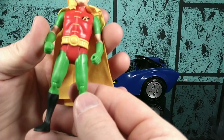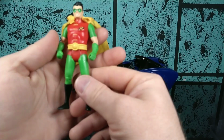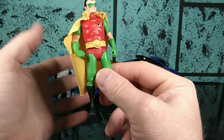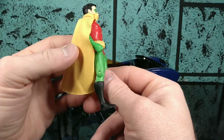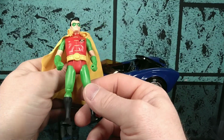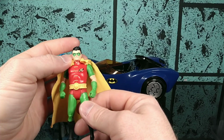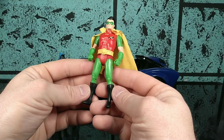I'm glad they went with this design, Robin first. I liked the green pants over the little trunks. Just like Batman, he has this really soft cape. There is no pinholes. There were no tabs holding it in. It flows pretty good. The colors are okay. These guys are pretty generic. There's not a lot going on. What you see is what you're going to get.